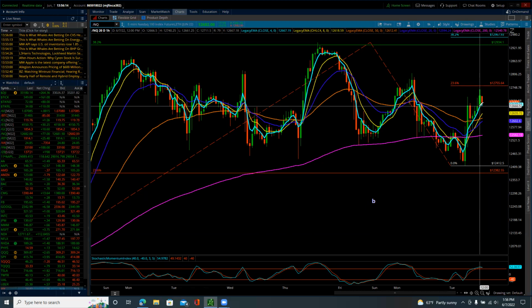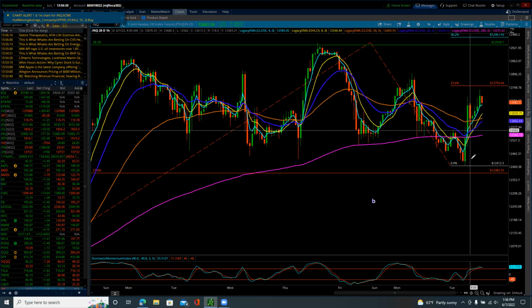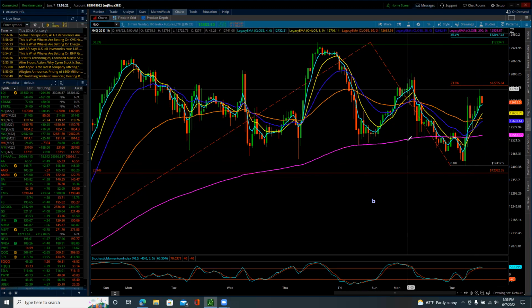Continue to follow the moving averages, keep them in line, keep them in view. Use what we have available, which are the tools of Fibonacci, the moving averages, and the Elliott.